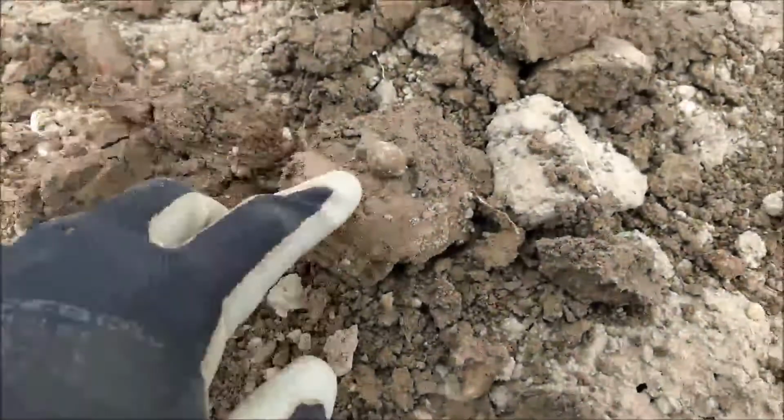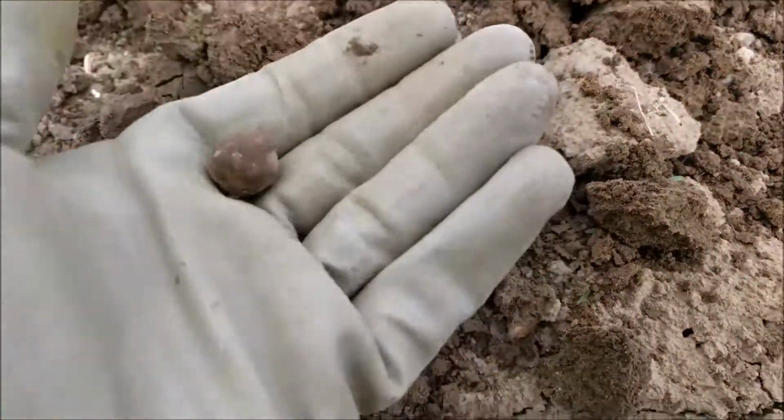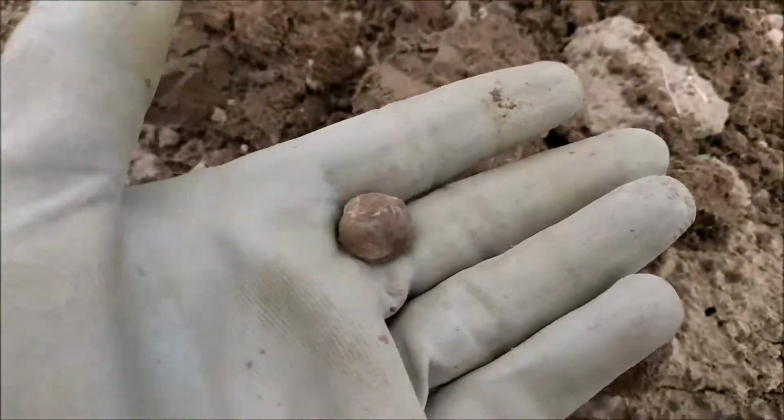The next find, the musket ball. This is the first musket ball on this field I found. Cool. I like these musket balls. Okay, let's continue.